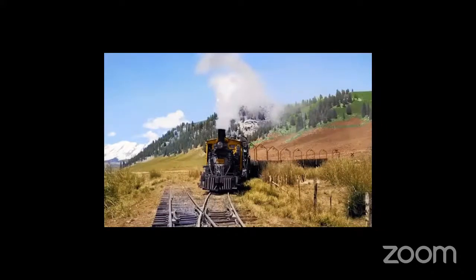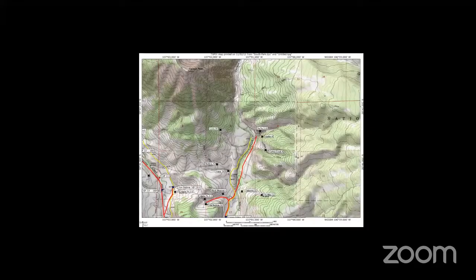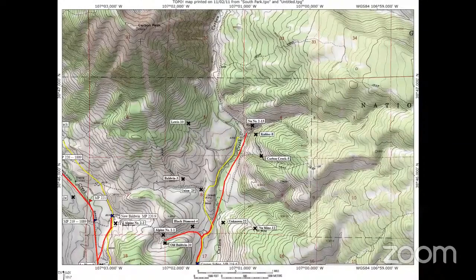This is a Jim Osmond image of the scrap train on the east leg of the Y. The left-hand side is the main line up Ohio, what would have been the main line up Ohio Pass. We'll take a short trip up Carbon Creek and visit the Baldwin mine and the Kubler mine, where the track makes a left-hand turn and a hook there.